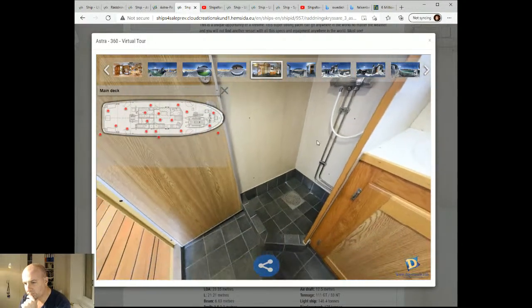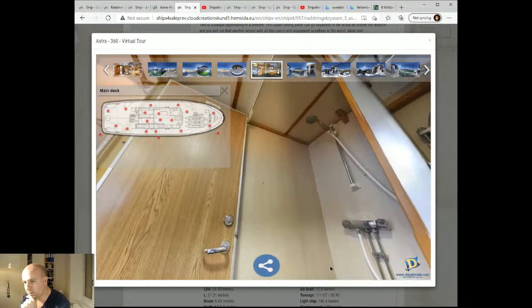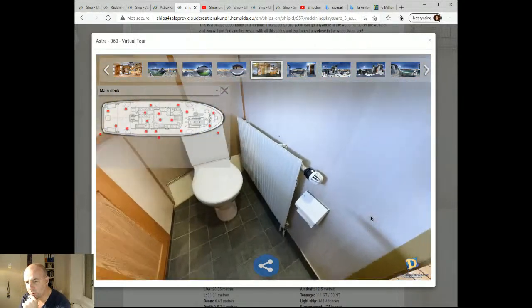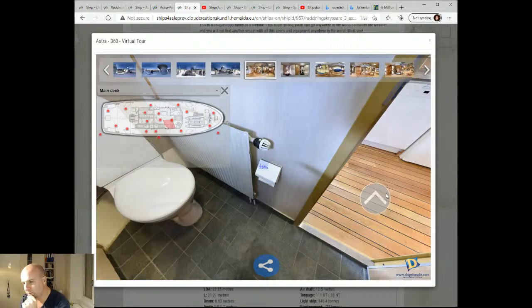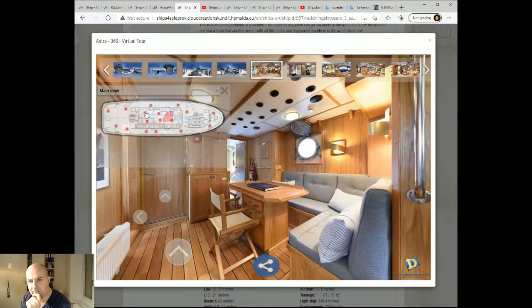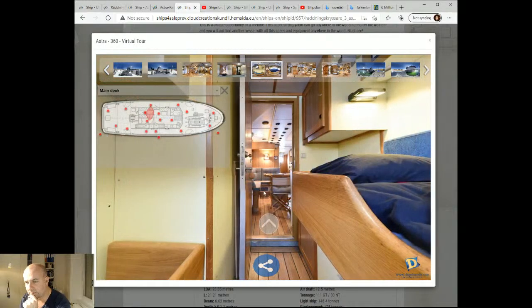Shower. Seems a reasonable size shower with shower curtain. Would have a shower curtain at some point, and a toilet. So compact but usable. And have we seen everything on this? So what have I missed? I'm going to just jump.